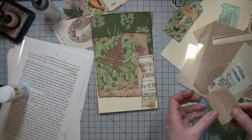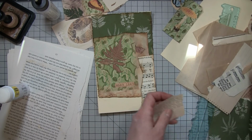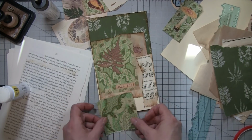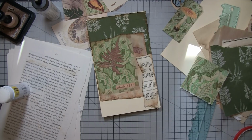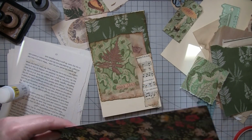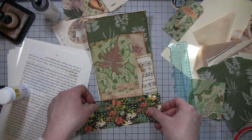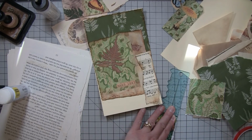Alright, there's that, and then work basket. Kind of want maybe a piece of that other paper. Oh, but it's on there, huh? So let me get some of my other stuff. That'd be kind of fun on there. We could get a butterfly. Two butterflies. There's even a bumblebee.